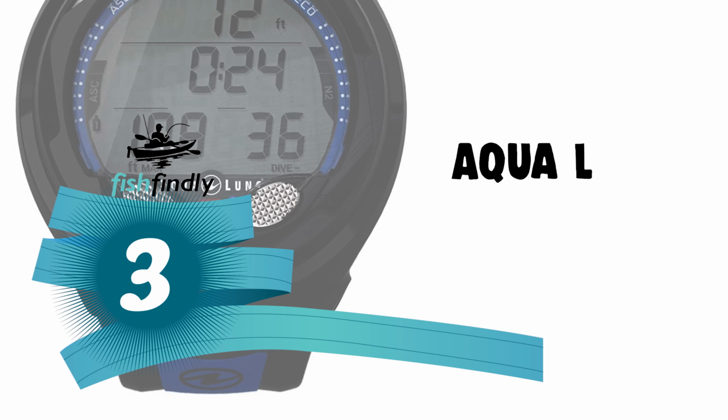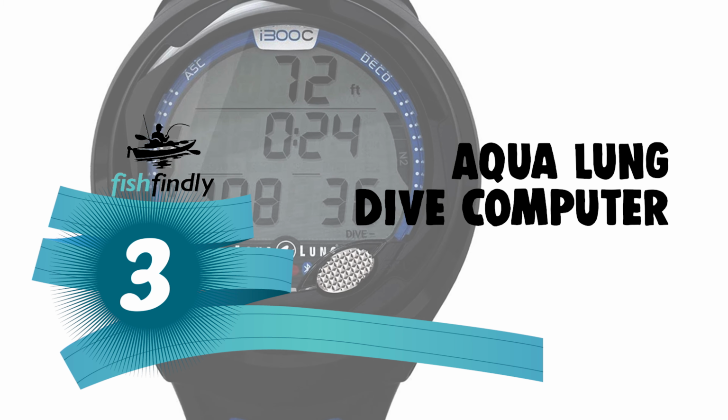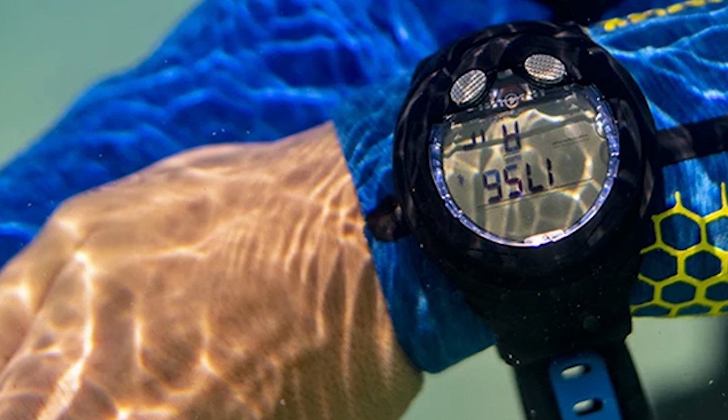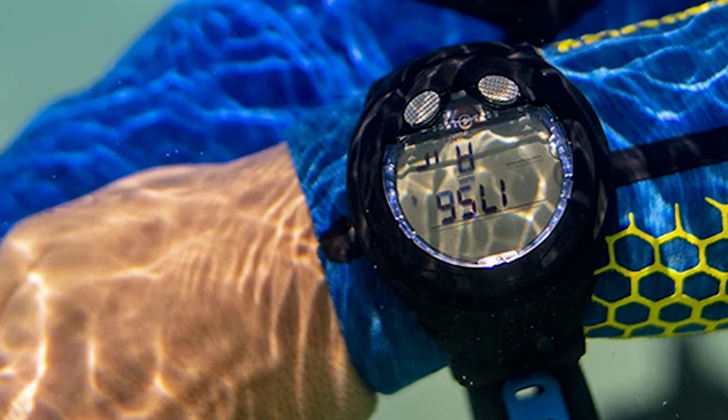Number 3. Aqua Lung Dive Computer. Are you searching for the best dive computer for your ordinary use? Try not to stress. Here is the best dive computer sitting tight for you. This Aqua Lung Dive Computer is perhaps the most ideal decision for you. This dive computer makes certain to carry a grin to your face.